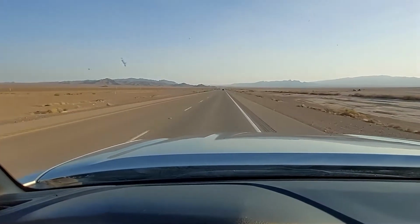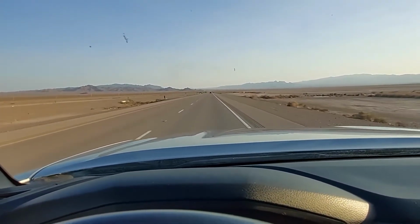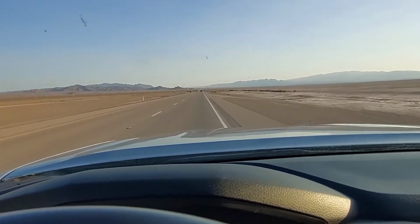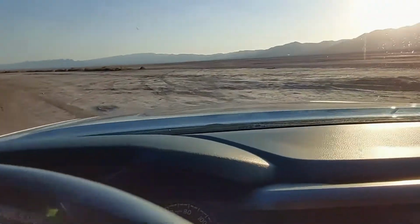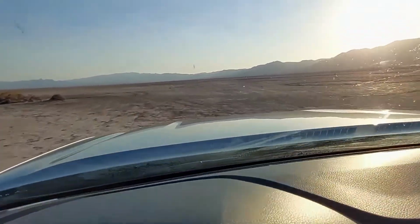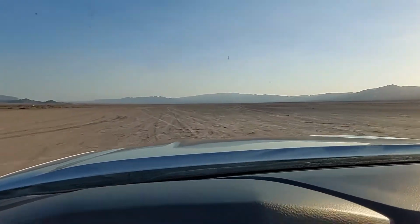Little known fact, Nevada is one of those places where if you get tired of driving on the highway at 70 miles an hour, you just turn off of it. Drive on off the road. Woo! Then you drive out into Never Land. Woo! World's your highway, baby. Go for it.